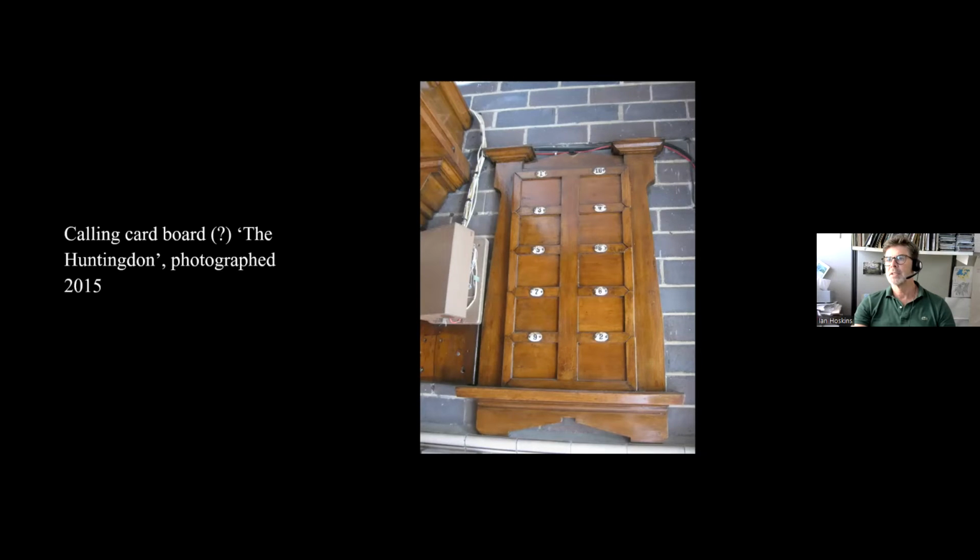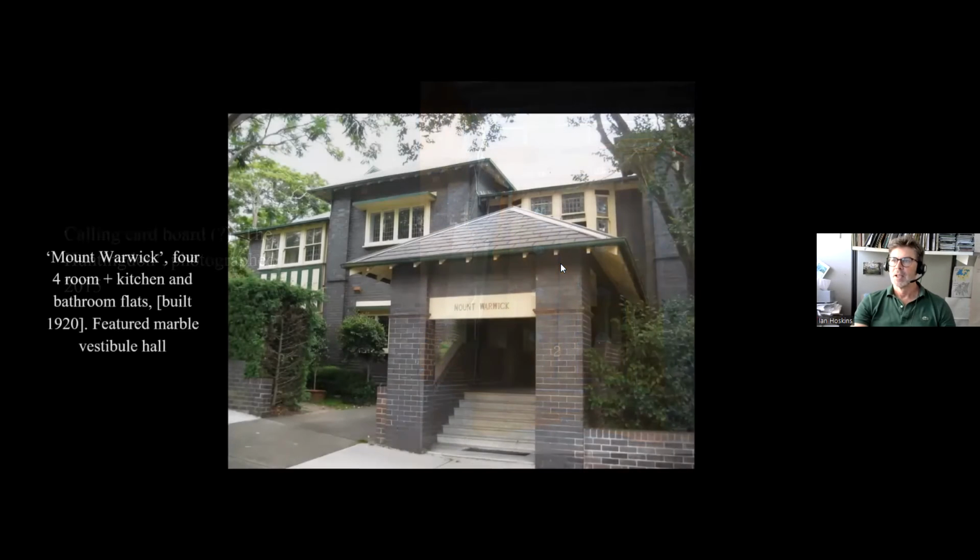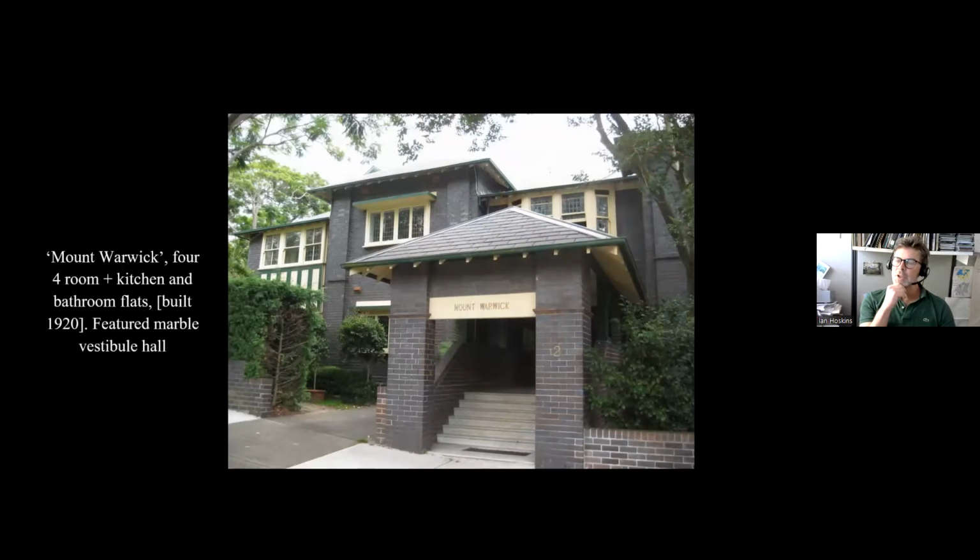And you can see a less than sensitive addition here with some type of electrical power box, which has not really respected the beautiful timber work on the original. You would have thought there was somewhere else to stick that, but anyway. And there's one of the ones that was in lot 1 on that Holbrook estate, Mount Warwick, which is still there. Only 4 units in there, so they're probably quite large. I mentioned half timbering earlier, so this is very baronial, very English. You've got that half timbering there, and it's over here as well.